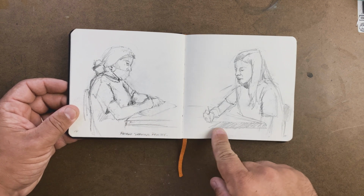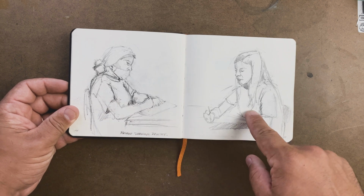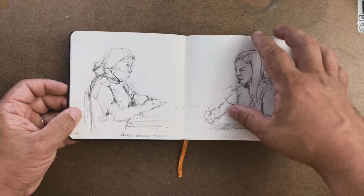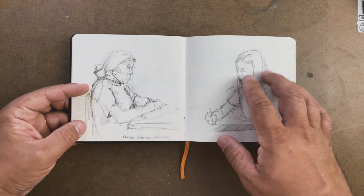So these were two students, and this was portrait drawing practice. This girl was sitting across the table and this girl was sitting across the table, and they were drawing each other. So I like this one. I think this one turned out pretty good.